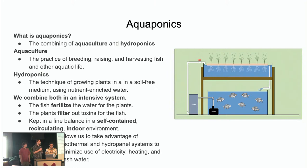Our system would be what's called an intensive system, which is self-contained indoors, which allows us to control all of the inputs and outputs of the system, and also take advantage of these synergistic green energy saving technologies, such as geothermal, hydro panel systems, solar systems, and reclaiming fresh water.